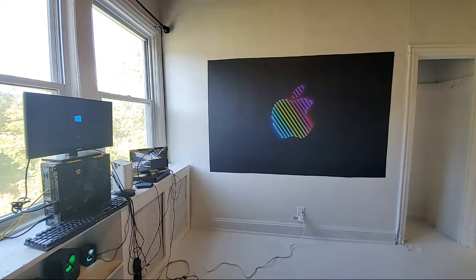Now, what you're seeing here is a screen we painted up a few days ago. This is a Black Series technology, advanced ambient projection 48, Black Series Limited Edition Black. This is the limited edition product. And as you can see, sitting right next to a window, we're not having any issues, no color washout, nothing.